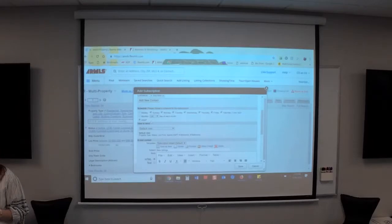That's a new button, because that wasn't there before. ASAP's been there for at least a year and a half. Yeah, it's been there for a while. When I first started with ARMLS, it didn't exist, but it's been there for at least a year and a half. Yeah, I would say, if not longer. If I was on the old portal, would it show up for me? Yeah, it's still there. But now, this is subscription. We're not talking about portal. This is your subscription settings.